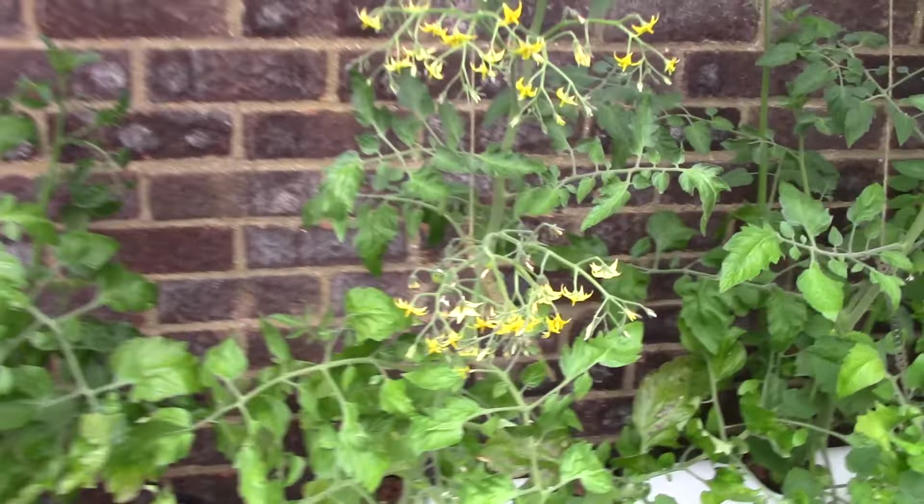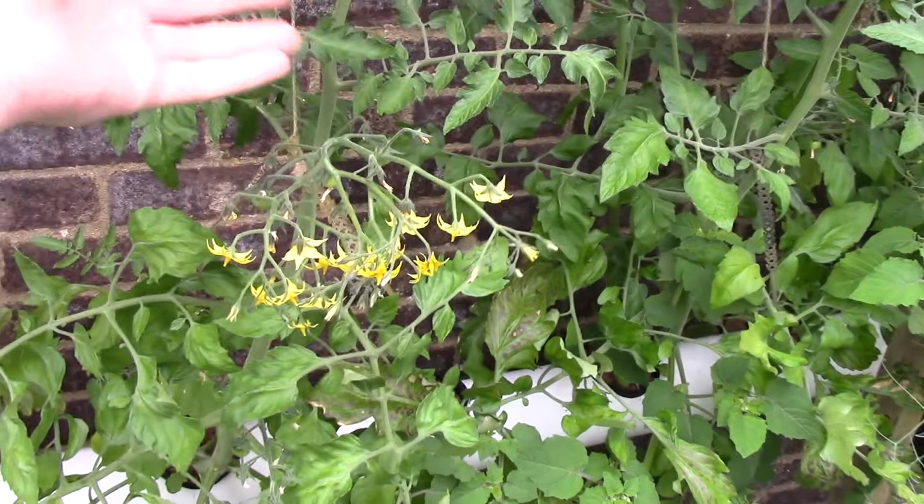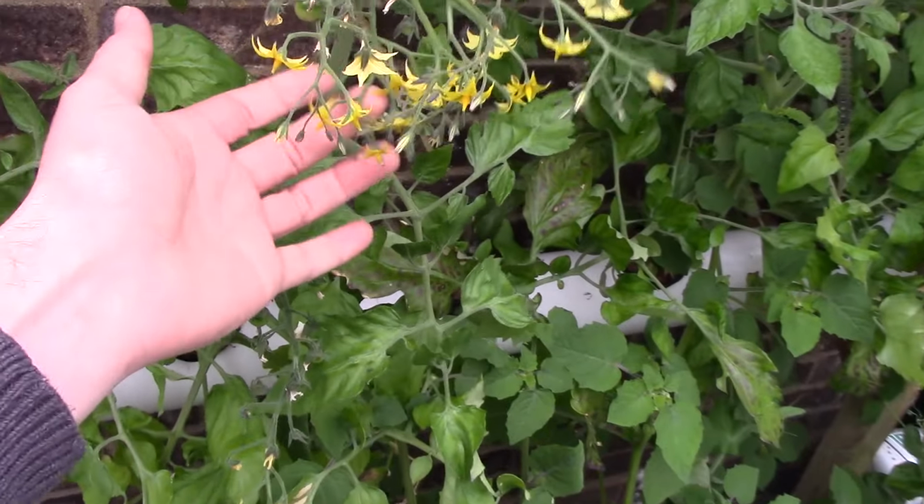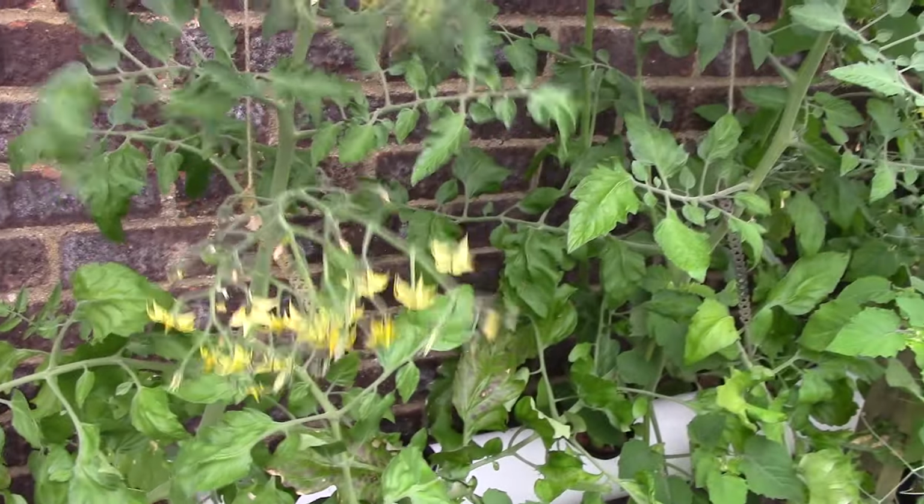We got some sweet aperitif tomatoes, lots of flowers, and we got a couple of fruit coming along on there now. So excellent, give them a little tap, help with pollination. This sweet aperitif here is also growing up there, so quite pleased with that.